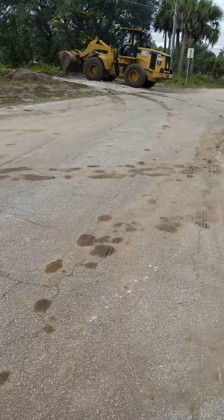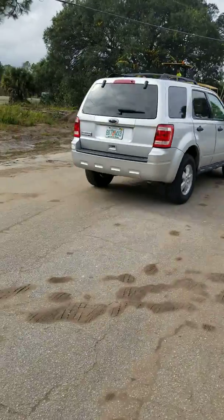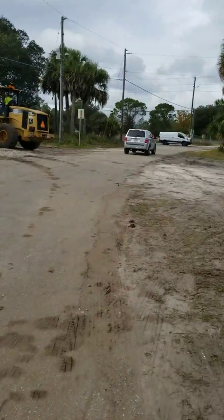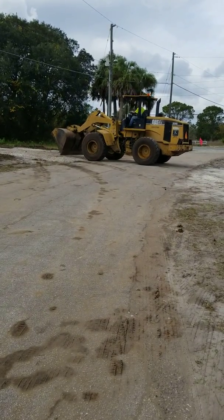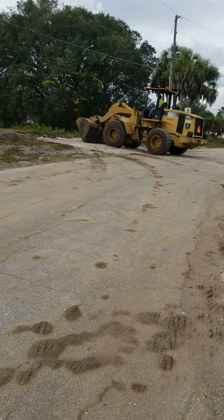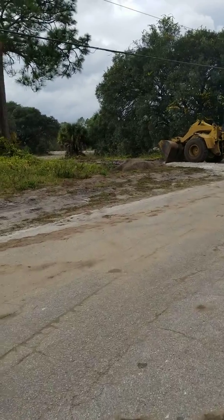And the cover-up has begun. You know, I just caught them dumping red-handed. Now they got a front-end loader here covering it all up. Killebrew Inc. Kind of proves they didn't have the right to dump this here in the first place.